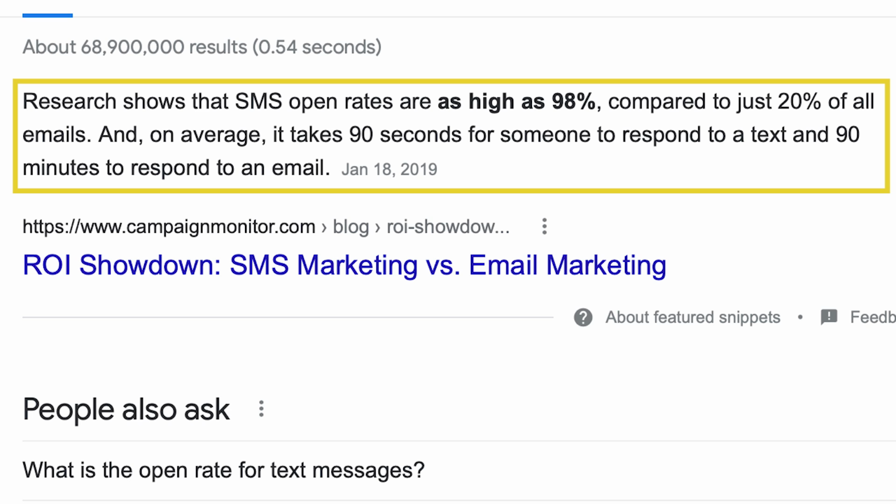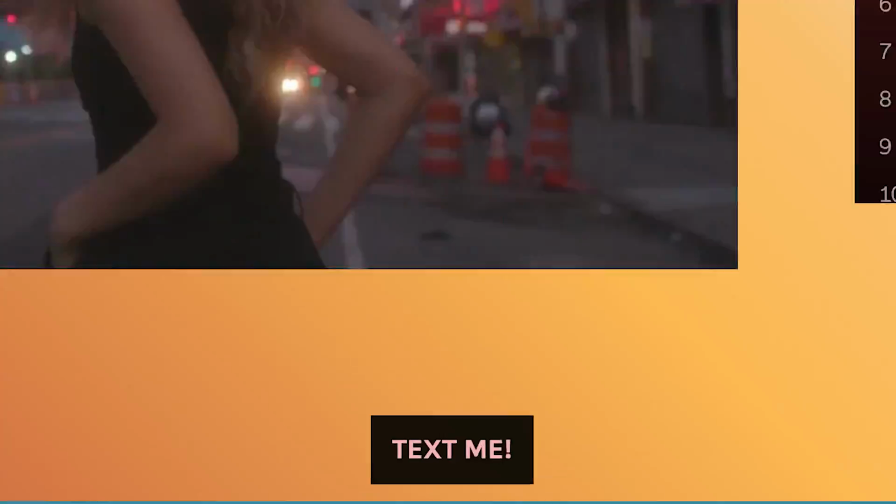Texts have a 98% open rate. Compare that to an average 20% open rate for emails and only 2% for social media followers. If you've ever seen a band or artist post their number and encourage fans to text them, they're using a service like Social Phone to do that.